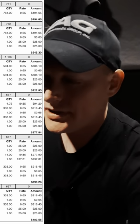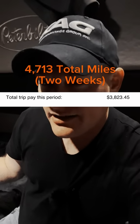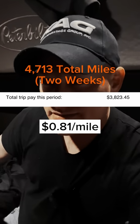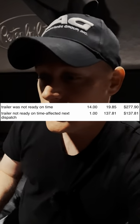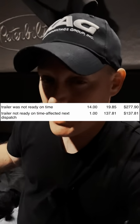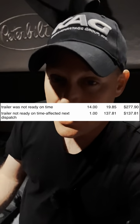Pay-wise, it's pretty good. They take care of you, man. Every little thing that you do, they pay you for. So I'm going to show you this pay stub I got this last week. Now, the whole week, I only ran like 4,700 miles. And if you break that down by the mileage rate, my mileage rate averaged like 81 cents a mile and some change. But I did have a 14-hour delay, which I was paid $227 for. That delay affected what I was dispatched on after that load. So they paid me $137 to not take that load.